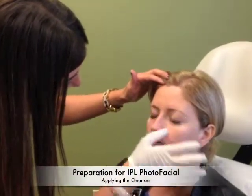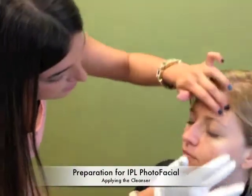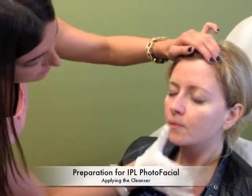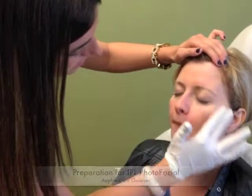So Jan, what are you putting on now? This is the facial cleanser, and then we put this on first, and then we put the soothing gel before they do the procedure. Just the base. And the fine lines and the wrinkles. So that's really what it does.